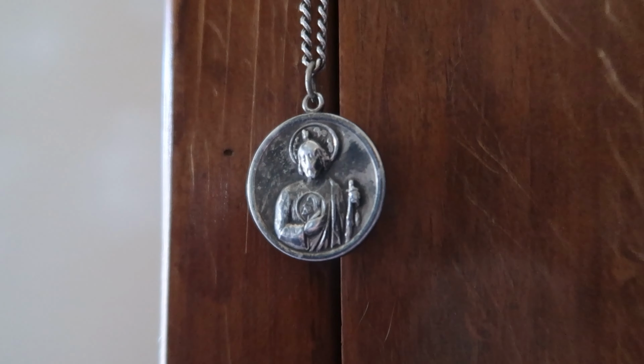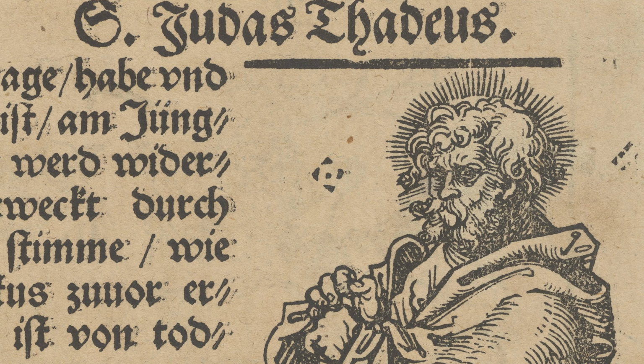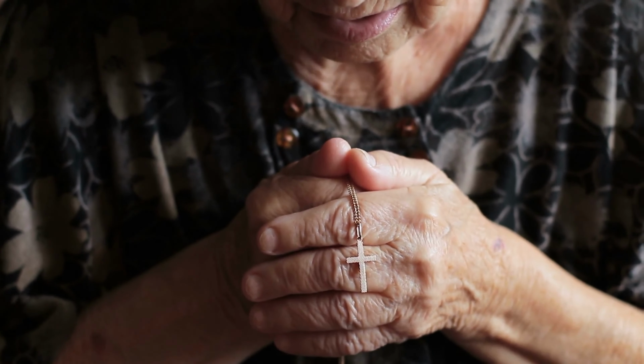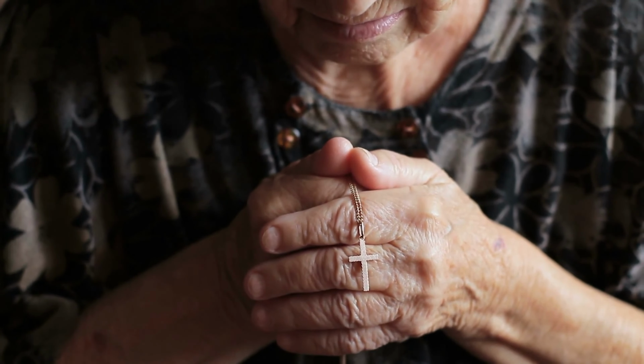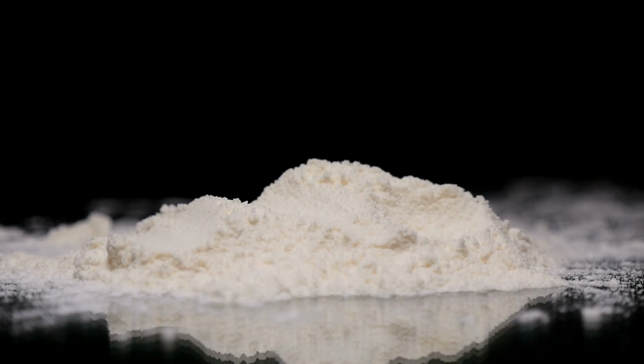My next item is a medallion of St. Jude. If you aren't Catholic, or at least familiar with what Catholics believe, Jude the Apostle, or Judas Thaddeus, is the patron saint of desperate cases and lost causes. Many people turn to him in cases of the most serious trials, including illness, grieving, depression, and more recently, unemployment and for the ability to lead a troubled and dangerous life. His scripture urges people to persevere in difficult times.